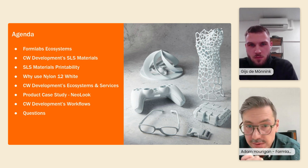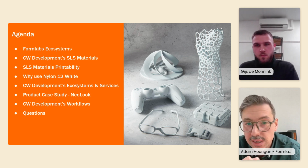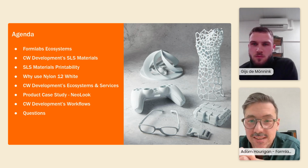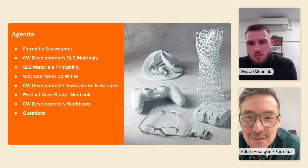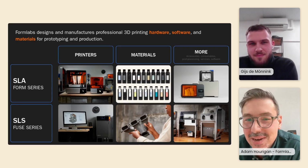Then we're going to talk specifically about a product that they've been developing for quite some time now with NeoLook. Finally, then we'll look at the workflows, and then we'll leave it up for some questions and answers at the end. So we'll try to get through the main bulk of the content within 45 minutes. Let's see how we do. I will try to not speak too much. But let's start off by talking a bit about Formlabs.